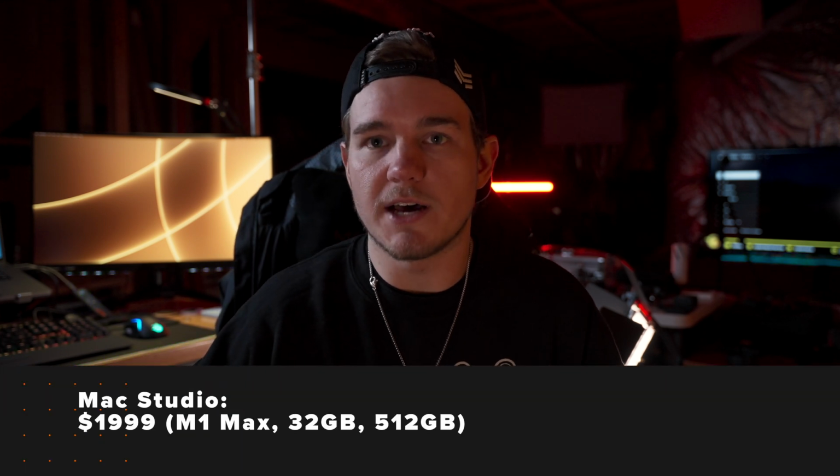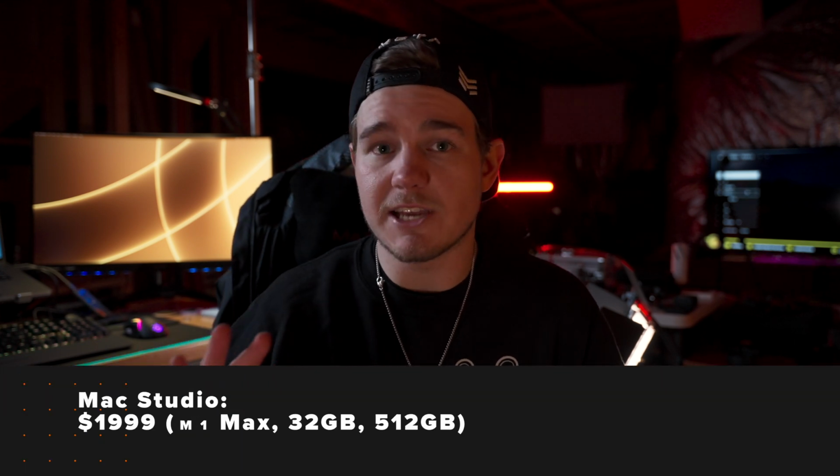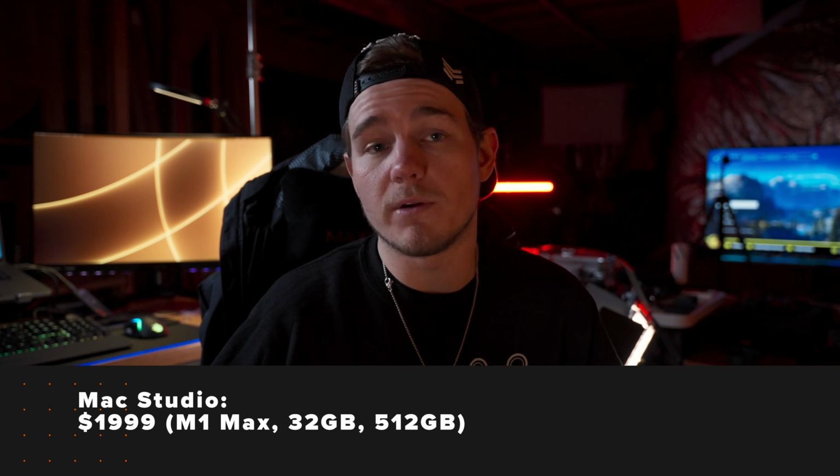So the base model Studio will come configured with an M1 Max, 32 gigabytes of unified memory, 512 gigabytes of storage, several Thunderbolt 4 USB-C ports, 10 gigabit Ethernet, HDMI, 2 USB-A ports, a high impedance headphone jack, and an SDXC slot. Pricing for this model will start at just under $2,000, which, mind you, is exactly the same entry price of a 14-inch M1 Pro MacBook, which, just to let you know, is kind of a steal if you already have a solid display and peripherals to pair it with.